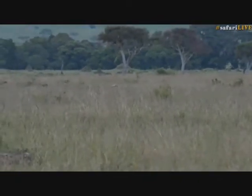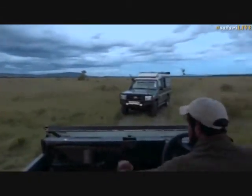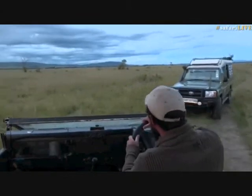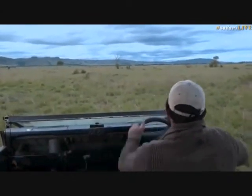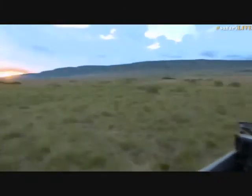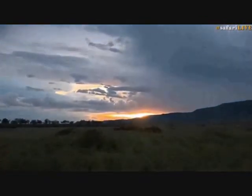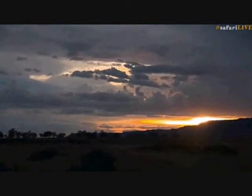I think I might just reposition quickly because there's a beautiful sunset that I'd like to show you. Let me just turn the vehicle around. Not your stereotypical sunset, but still some beautiful colors coming out from the west. Beautiful.